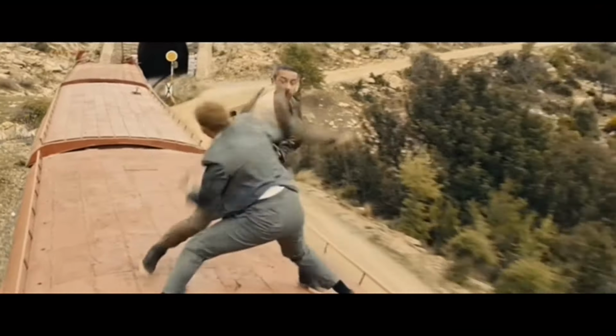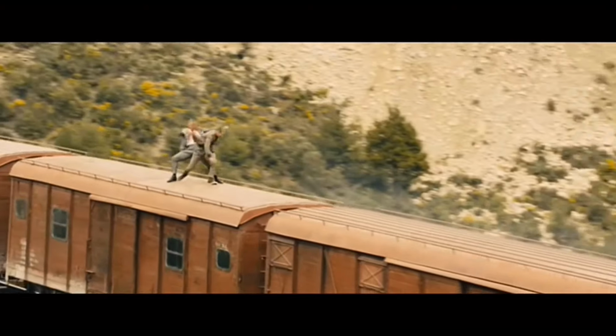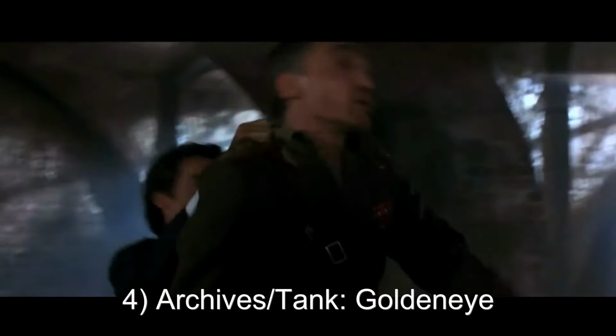It's as exciting as it is shocking and sets the tone for one of the great Bond films of all time. Number 4, the Archive and Tank sequence from GoldenEye.